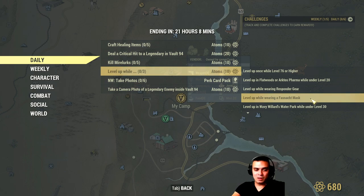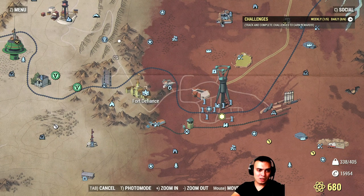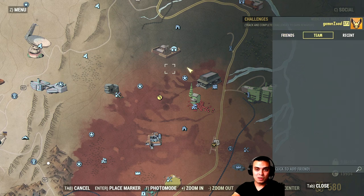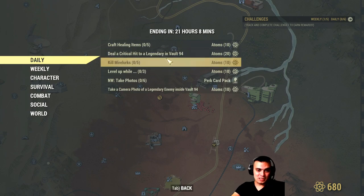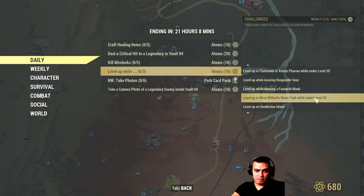You can get it in, I covered it, 100% find location, and you can find it in Fort Defiant. Sorry, and then it's legit. I hope that's the case. But I was talking about the Fasnacht event where we got more Fasnacht masks. Anyway, so then level up in Vivi.